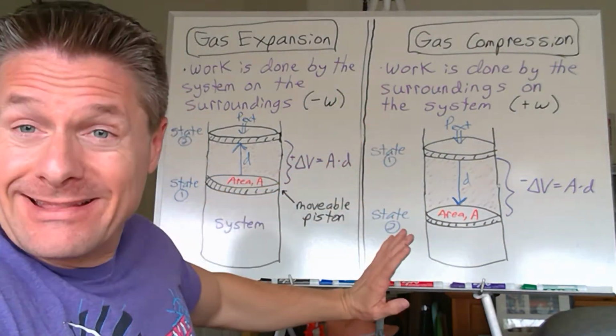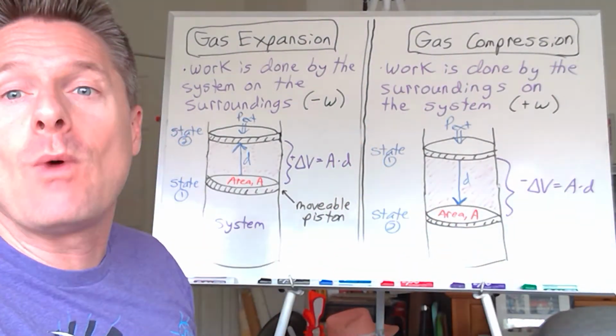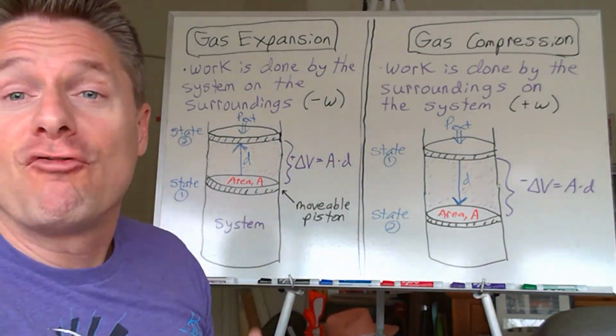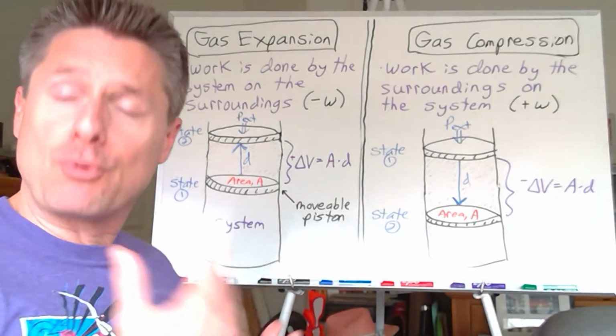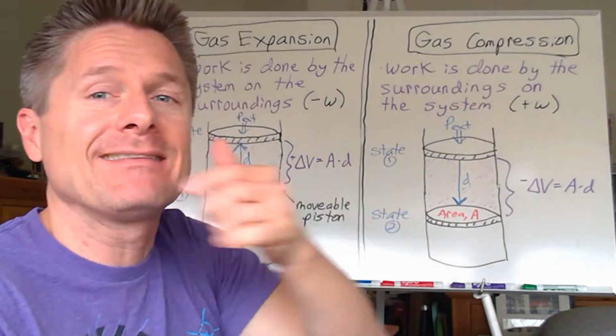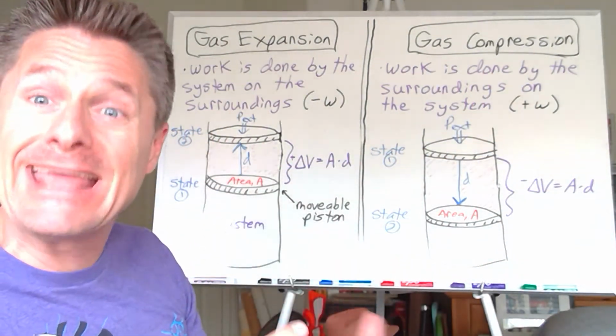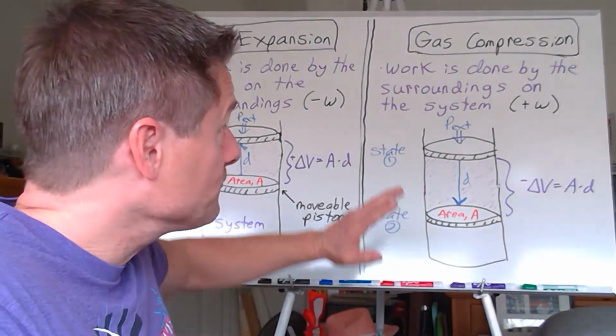For work, we want to get the same thing. So this is the first part of two in deriving an equation. Only one, yay, for calculating work from gas compression or gas expansion. So let's look at gas expansion and compare it to gas compression. We're going to get the same equation, right? It's just the negative sign that is going to be different for each one.